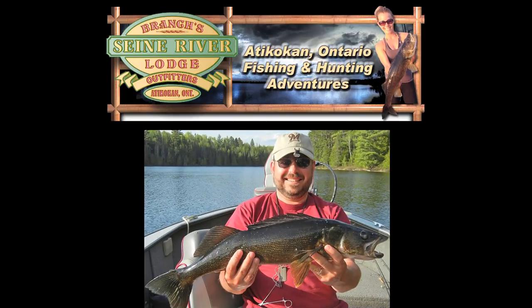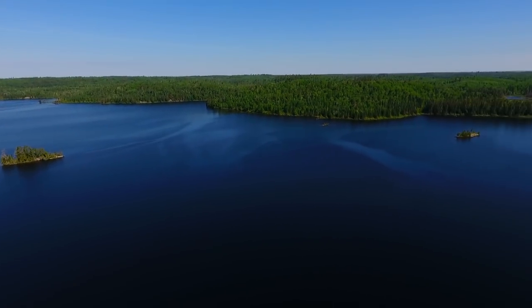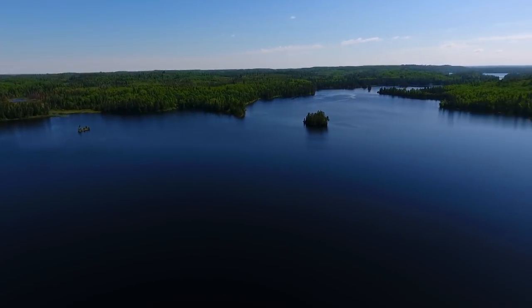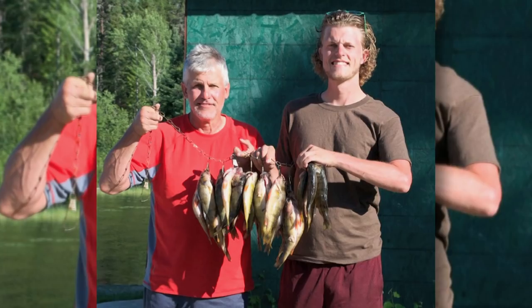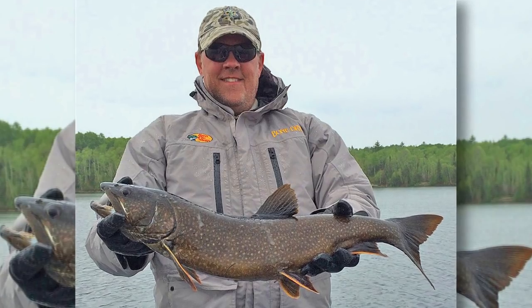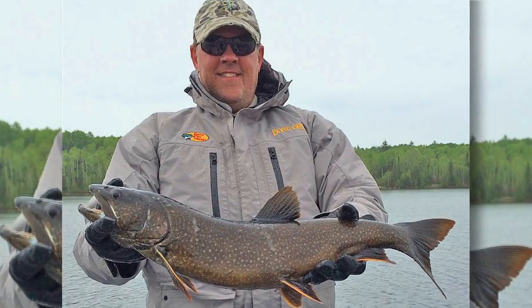Our main focus is fishing, and we are in the center of the Seine River chain of lakes, which is just a perfect location. We've got a lot of great fishing right off of our docks. No need to travel anywhere to get really good smallmouth bass, walleye, pike, perch, and we're starting to see crappie as well. We have a number of nearby lakes with lake trout as well that we have boats on. But that's the core of our business and our focus.